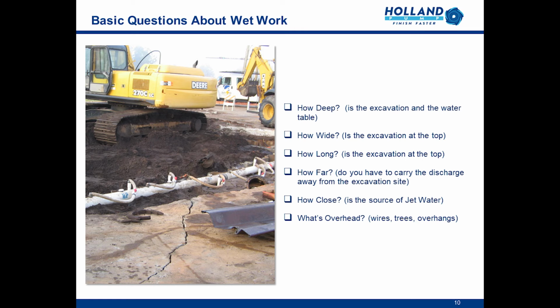How wide is the excavation at the top? How long is the excavation at the top? How far do you have to carry that discharge away from the excavation site? How close is the source of water for jetting? What's overhead? Wires, trees, overhangs, etc.